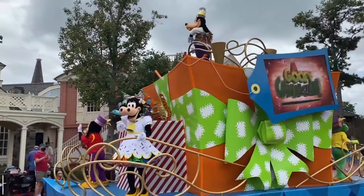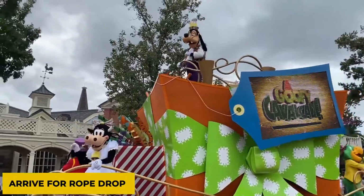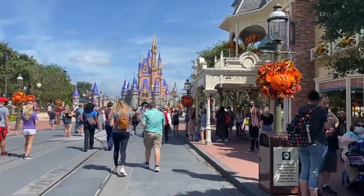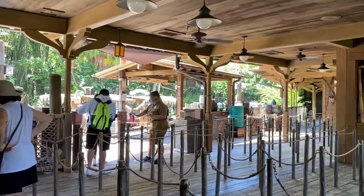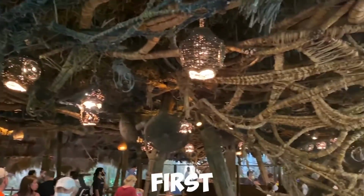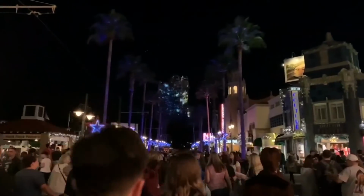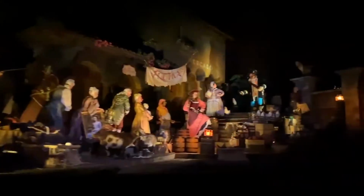Number 9. Arriving for rope drop. The simplest approach to avoid long lines at Disneyland on any day is to visit the parks during the least crowded periods of the day. First thing in the morning, the crowds are always substantially less. Many vacationers have difficulty waking up early, which is an advantage you can take advantage of.